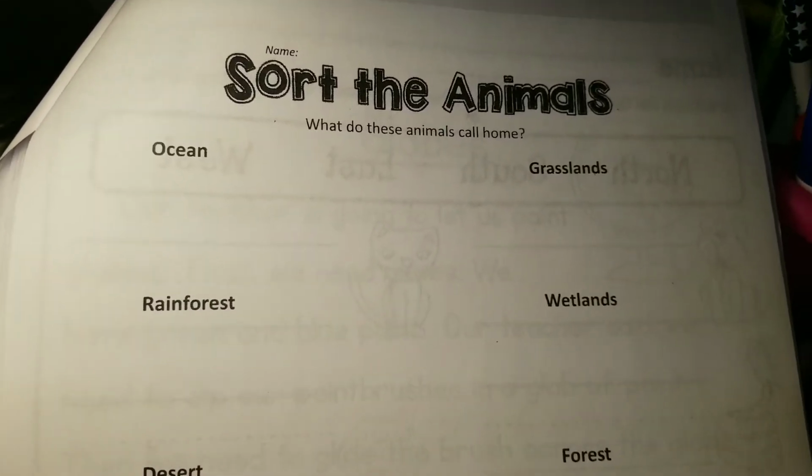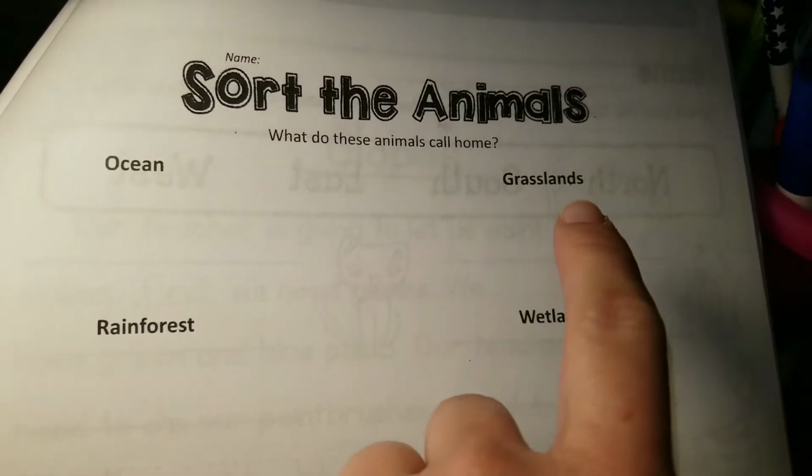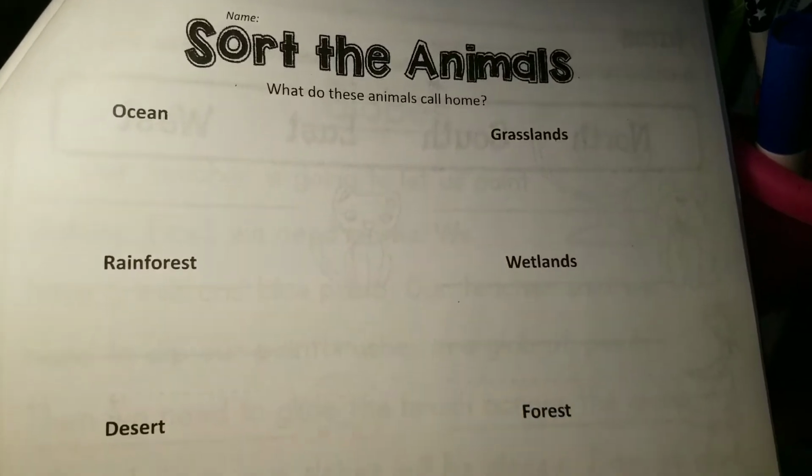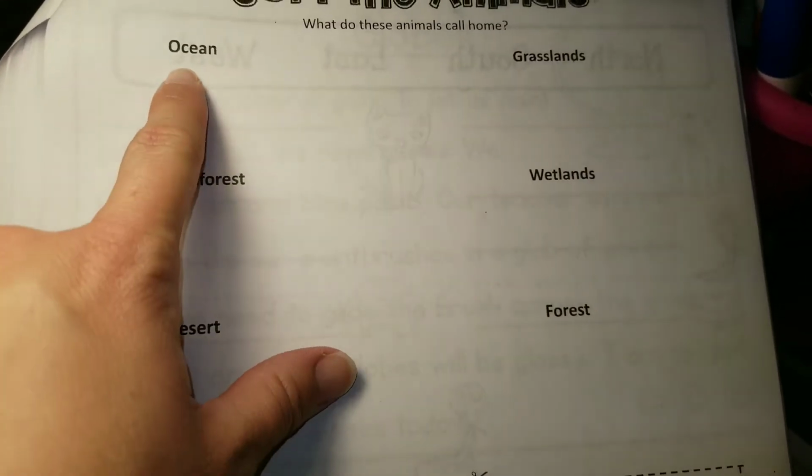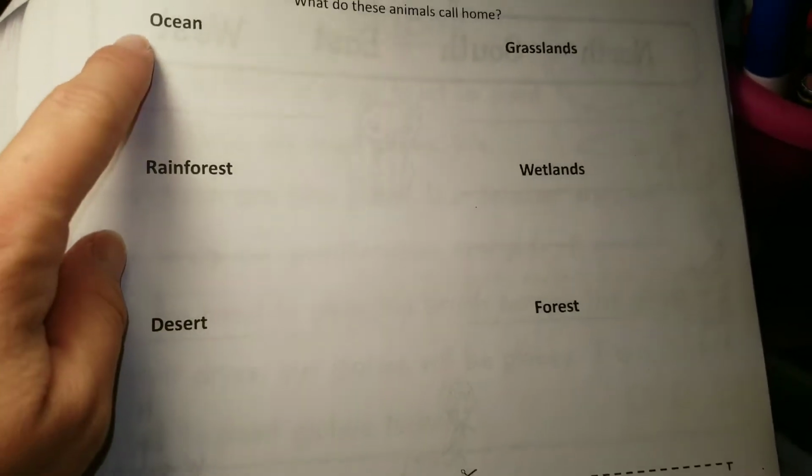I'll say that there are probably butterflies in the rainforest and also in the grassland and wetlands, and probably in the forest as well. So the butterfly is up to you, because there are butterflies in all these places of the world. I don't think there are butterflies in the desert or in the ocean, because butterflies feed on flowers, and there are no flowers on the ocean or on the desert.